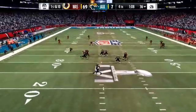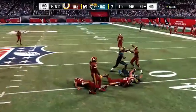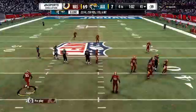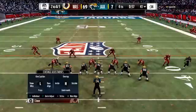On first down, Love. Got a man, and he hits him in stride. 5 yards on the catch there, brings up second down. They're going to need to get up and set in a hurry. I think it's okay there.